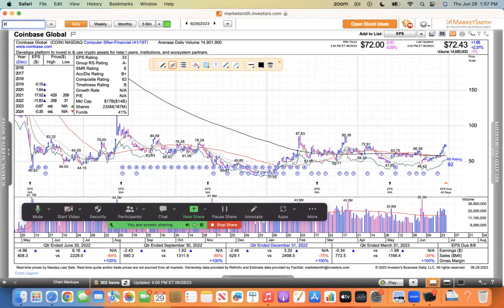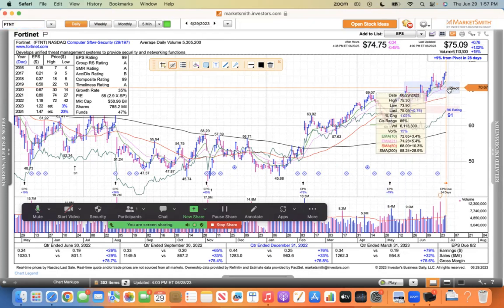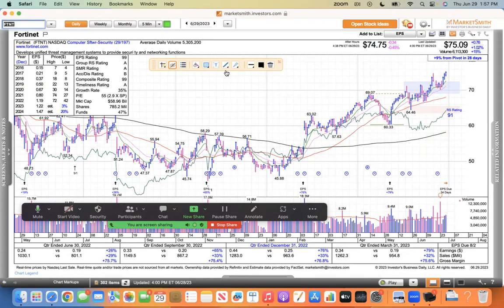I wanted to show a couple of stocks that I have on my watch list here. Fortinet's one of them. It looks like it's extended on the daily. It's been going up, just pushing away from this base here. Not in anything heavy volume. It's kind of a sneaky, slower stock, 3.4% above its 10 EMA.